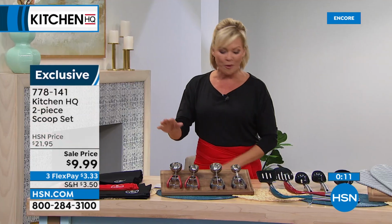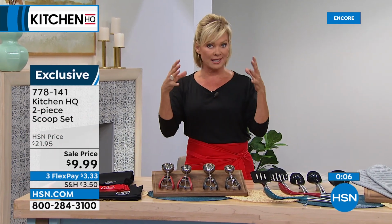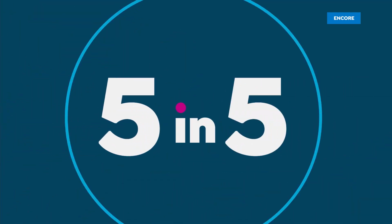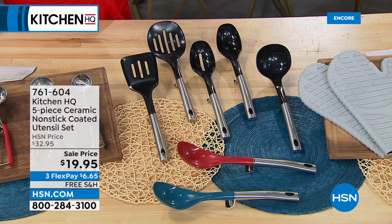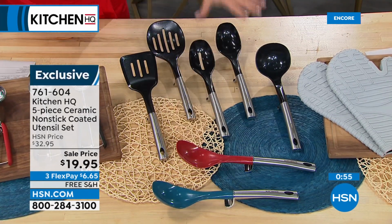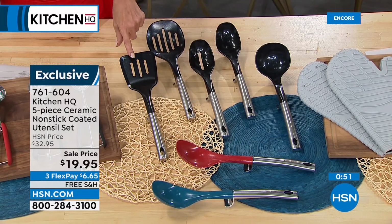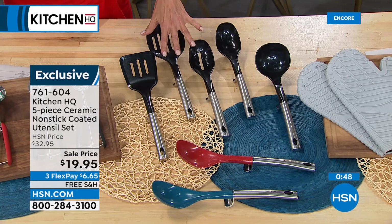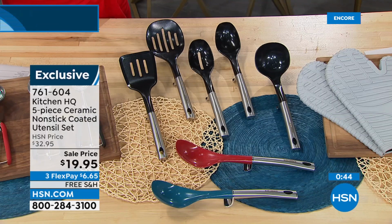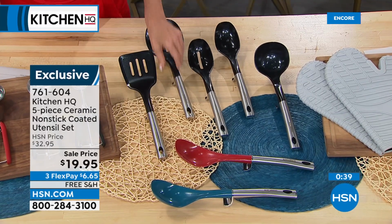Next up, we're gonna go for the utensils. Now you saw Chef using our today's special. It's the cast iron with a non-stick. You can use any kind of utensil, but we have some really great ceramic non-stick coated utensils from KitchenHQ. We've got red, we've got the teal, we've got black, but in this whole set, and it's all under $20, you are getting the slotted spoon, the ladle, this regular spoon, the skimmer, and the slotted turner. So all 5. And that's really beautiful.